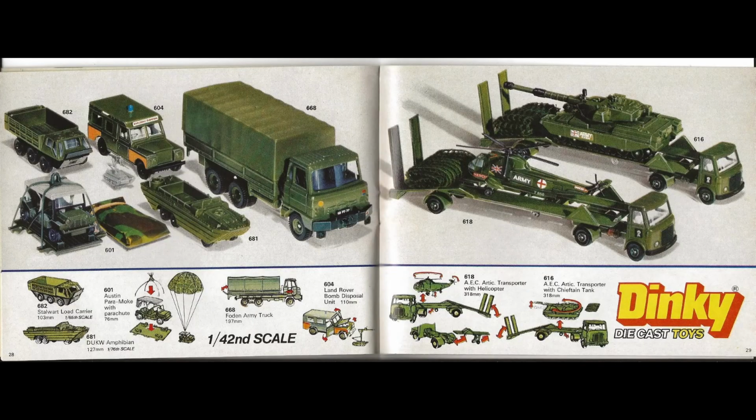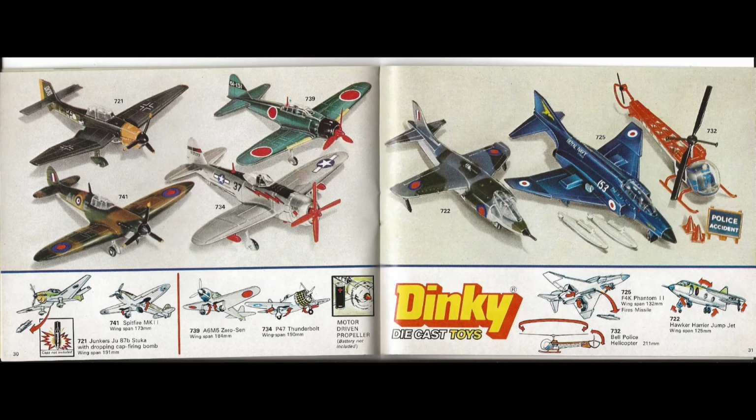Okay, let's see what else we can find. So we've got another selection of lorries, an amphibious boat, a parachuting jeep, and some carriers for a helicopter and a tank. That's quite interesting. And then we're into the planes, and this plane section isn't quite as exciting as it was last time. Actually, it's more sort of matter of fact in terms of what the range is. So you've got Spitfires and Thunderbolts. Now, last time there were planes that had actual motors in. Now, they may have stopped doing them at this point.